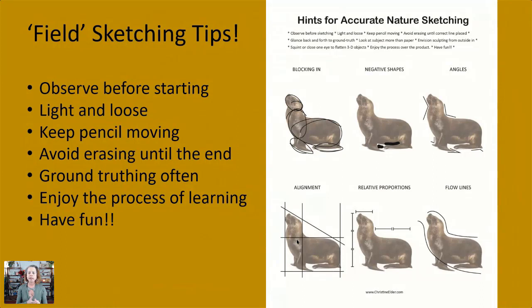So many of you have already seen these kinds of things. This comes from my courses, kind of my six steps to sketching success: looking at blocking in the main shapes, looking at the negative shapes, looking at the angles, looking at the alignments of various structures and the relative proportions of one structure to another, and then the flow lines.